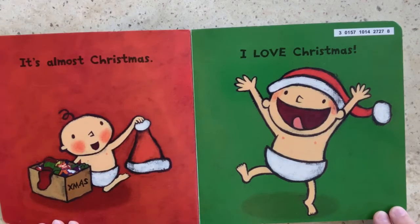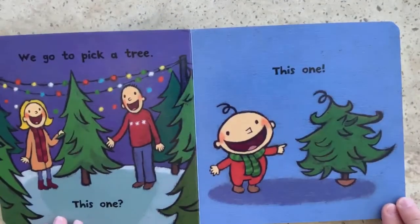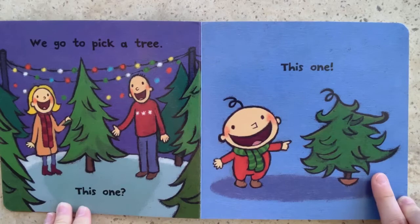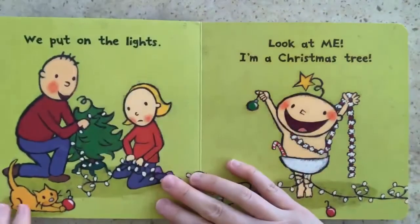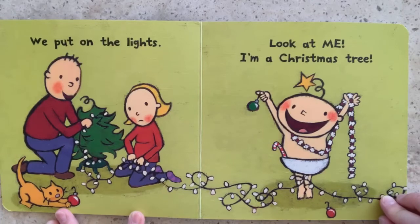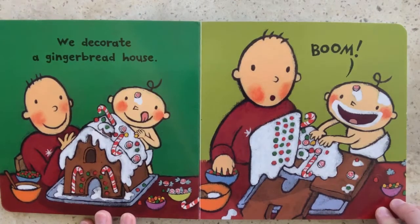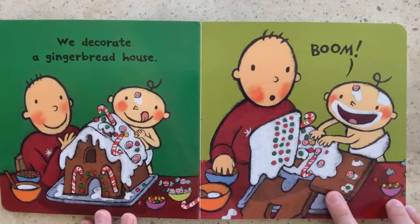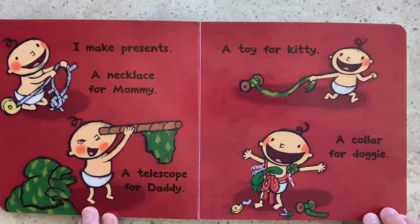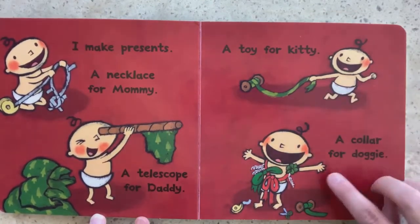It's almost Christmas. I love Christmas. We go to pick a tree. This one? This one. We put on the lights. Look at me! I'm a Christmas tree. We decorate a gingerbread house. Boom! I make presents. A necklace for Mommy, a telescope for Daddy, a toy for Kitty, and a collar for Doggy.